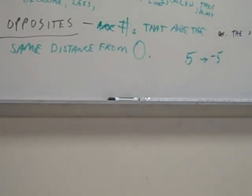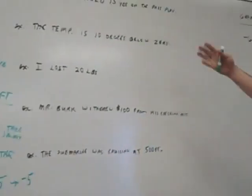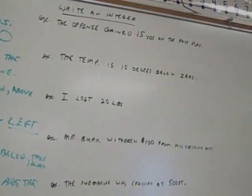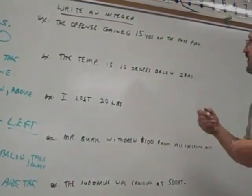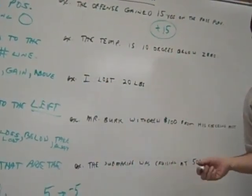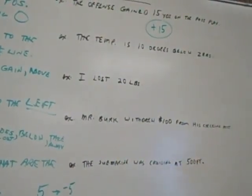So, that's the notes. Here's what it's going to look like. And you're going to be going, man, this is easy. Write the integer that represents the situation. The offense gained 15 yards on a pass play. Plus 15. Positive 15. Now, what's the other way I could write it? Just 15. Plain old 15.